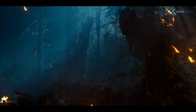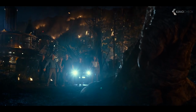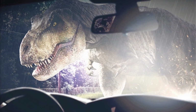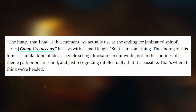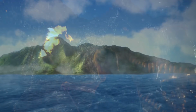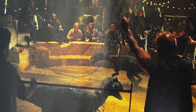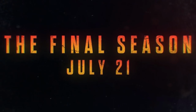Especially if whatever this ending is for Camp Cretaceous was going to be the original ending for Jurassic World Dominion, surely it would have to feature the Giganotosaurus, because that is very prominent in their plans. So if they've now decided that the original ending for Dominion is Camp Cretaceous' ending, surely that's going to feature some type of plot from Dominion as well, such as we could see that Giganotosaurus face off against the T-Rexes, maybe the Spinosaurus. It is a possibility. I would say it's a long shot to see the Giga in there, but the possibility is there.